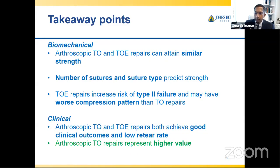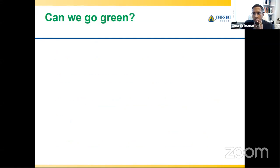The arthroscopic transosseous repairs, however, because they're achieving equivalent outcomes as anchored approaches, represent higher value. There's less cost, less expense to a transosseous approach. So therefore, it can be considered a green approach. So can we go green? What else about this approach makes it green?